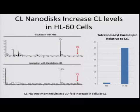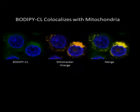And when we treat cells with these cardiolipin nanodisks, in this case we used HL60 cells, which form the Makarian model of neutropenia that I'll talk about a little bit later, we see a huge increase in tetralinoleal cardiolipin, 30-fold increase after just one treatment. And not only does this cardiolipin get into the cells, but within the cells you can follow its itinerary and see that it forms sort of a punctate pattern within the cell. If you stain for mitochondria with something like MitoTracker Orange, you see that there's a very high degree of overlap between where the cardiolipin is and the mitochondria. It's not perfect. You still get a bit of cardiolipin that's going into the cell membrane and such, but for the most part, it's going where we want it to. So it's getting into the mitochondria.